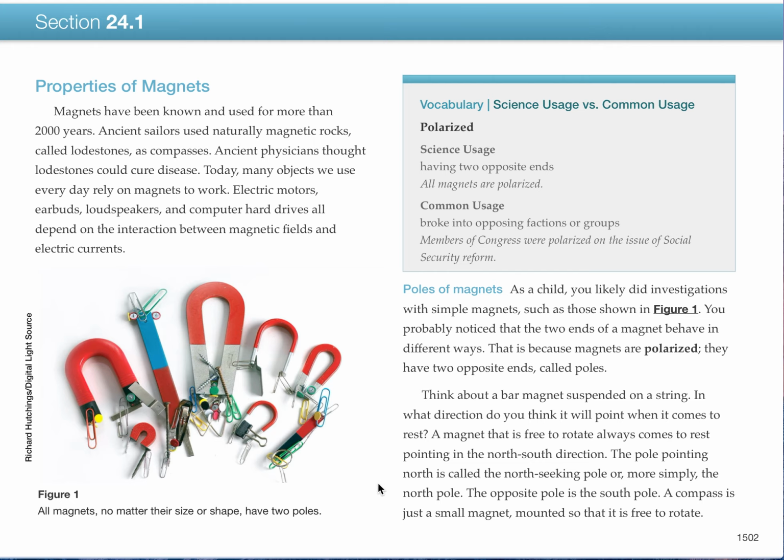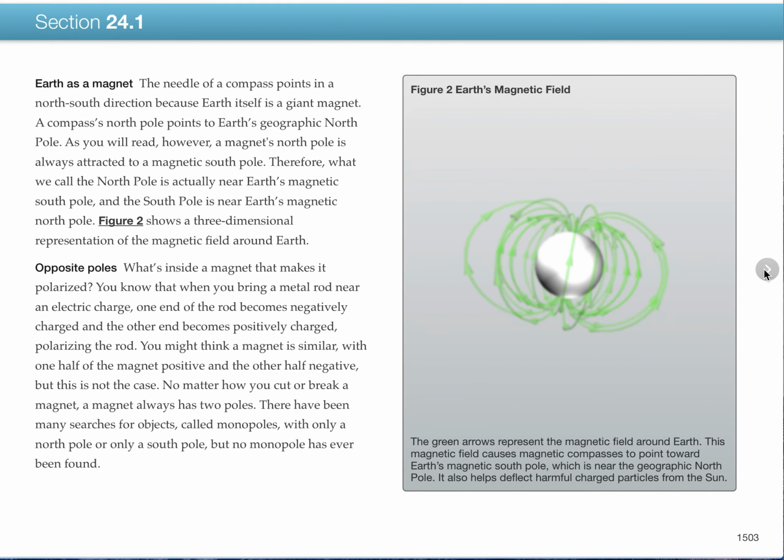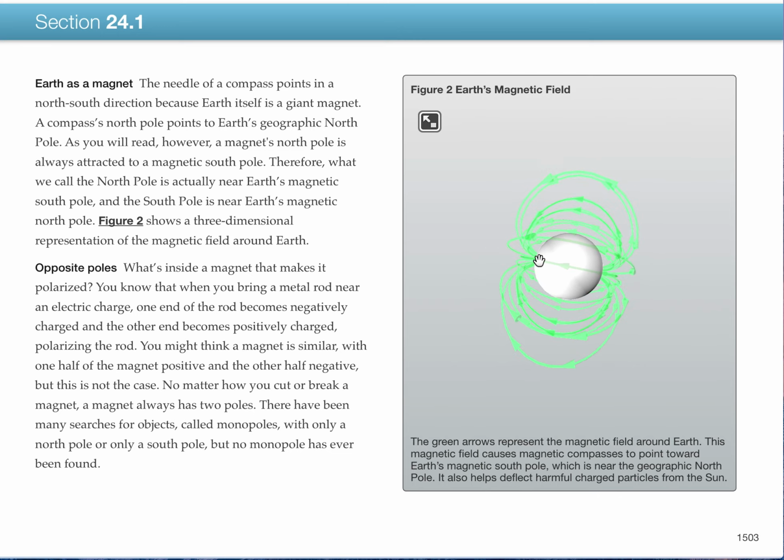A compass, which is what we're going to use to measure the direction of magnetic fields, is simply just a small magnet that's free to rotate. This shows that the Earth is also a magnet, and that's why compasses always point to the North Pole. Fun fact, you might read here that because compasses point, the red end of a compass is the north end of the compass. North attracts to south. So the North Pole, as we call it, is actually the Earth's south pole of the magnet.